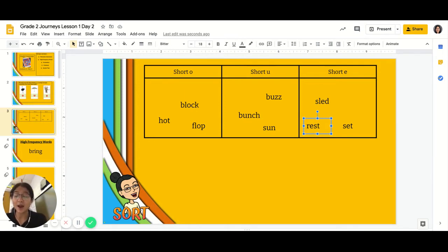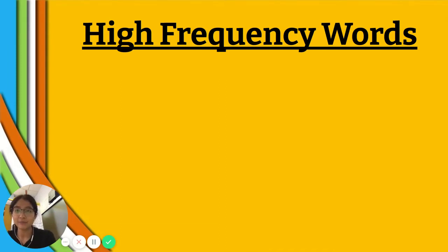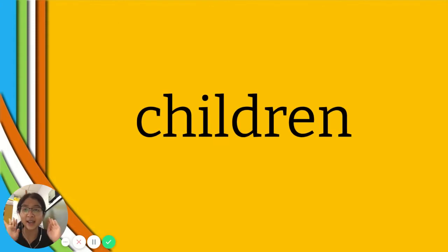Let's go ahead and do our high frequency words. Yesterday, we practiced saying all these words. So today, let's practice skywriting them. First word is bring. B-R-I-N-G. Bring. Next word is, can you say it? Children. It's a long one. C-H-I-L-D-R-E-N. Awesome. Children.